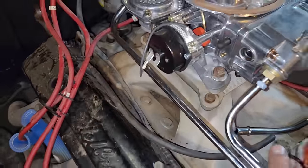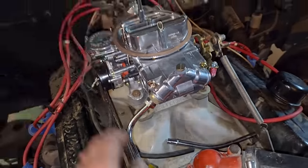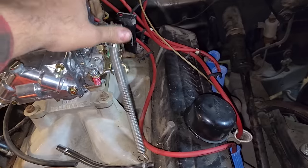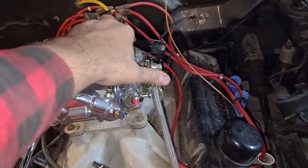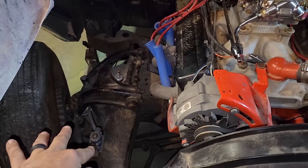Looks like she's bolted up pretty good. Might need to run the digital choke on her. Yep, or wire it open. One of the two. That seems fine. It's not binding up or anything, so.